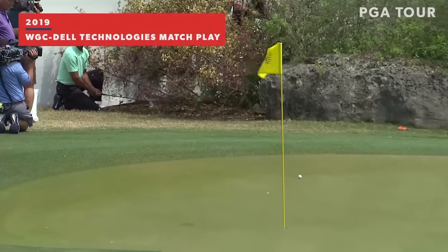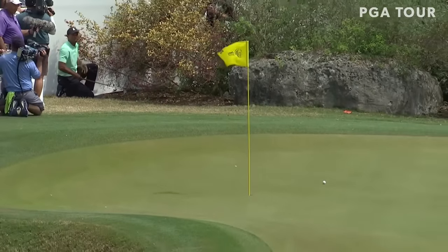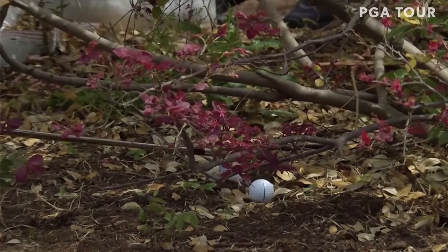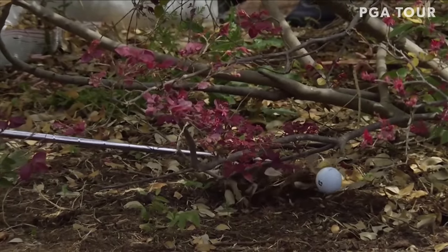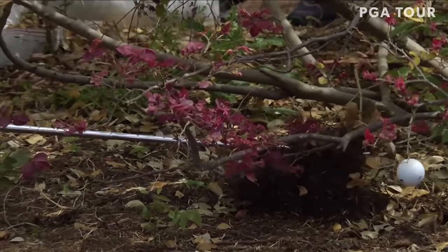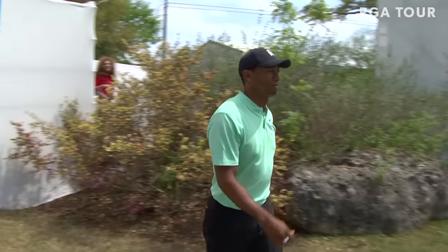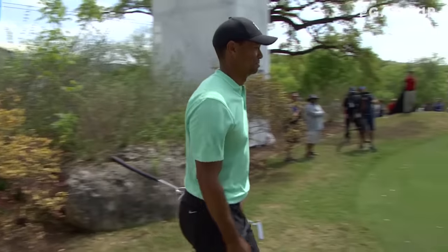Let me tell you, you might not see a better shot all week. No, great shot, guys. Look at that. Look at that camera. Just amazing. Some strike on it, because if you're upside down with the toe, it just digs in. You could go over the top of that thing. We love that.